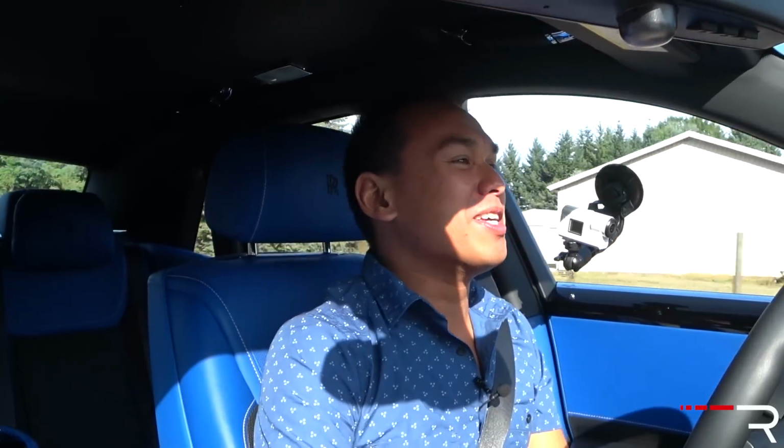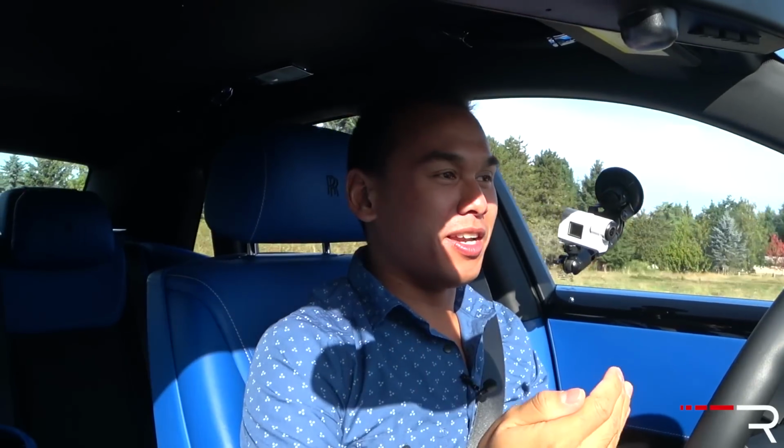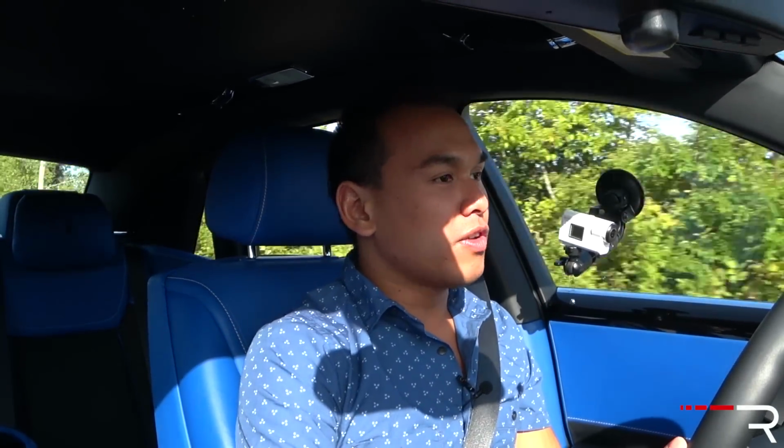Another thing that surprises me is how effortlessly it gets up to speed. I mean, this is not a small vehicle. She's a big girl. She weighs like 5,500 pounds, but Rolls says this Ghost can get to 60 in 4.5 seconds, or maybe it's like 4.7. It honestly feels about right.